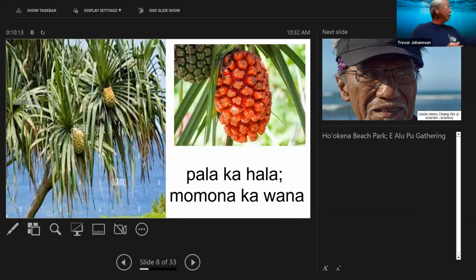What that means is, this is the hala tree, pandanus. Pala ka hala means the fruit is ripe. When the fruit of the hala tree is ripe, the vana is nice and fat. In modern science technique, you would do an annual survey, you would check the gonads, oh, no good, oh, no good, oh, it's good. And so we're talking about passing on traditional ecological knowledge. Hawaiians don't have to do that survey. They know pala ka hala. Okay, now it's time to go harvest vana.